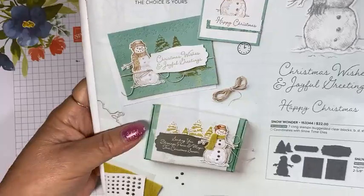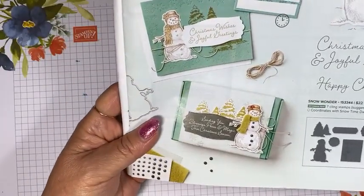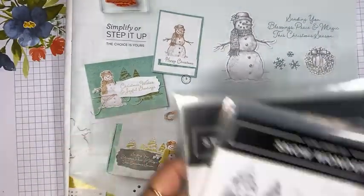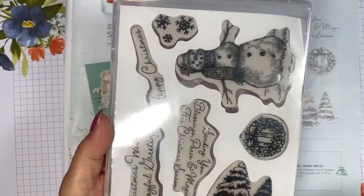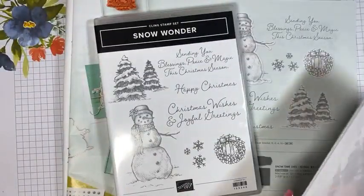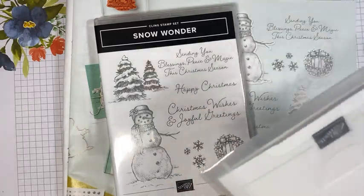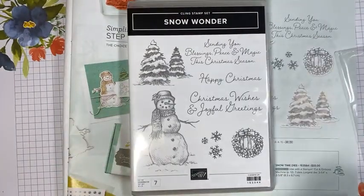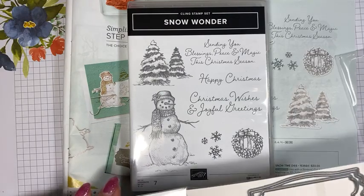All right, and then they brought back the Snow Wonder set. So there you can see the samples. And I have this set, so let me just bring it in. This is a red rubber cling set. So there's the stamps, and let's take a look at the dies. I love that snowman. And I think I got him kind of at the end of the holiday season last year. I kept eyeballing it, and finally I thought, oh, I just really need that snowman because he's so cute.